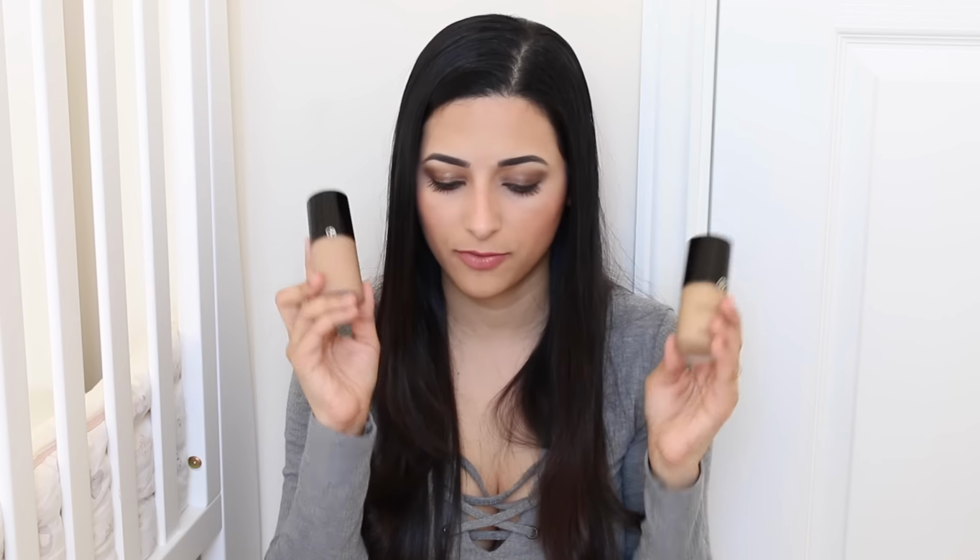I wore this foundation on my wedding day and it looked beautiful, and it lasted all day long. I got so many comments on how my makeup was lasting so well. I only topped up my foundation once throughout the whole of my wedding day, which started at about 6 o'clock in the morning when I did my makeup, up until 1 o'clock in the morning the next day. I only had one top up in the middle of the day. I did my own makeup, so it really did stand the ultimate test, the wedding day test. So this is my absolute favorite foundation.